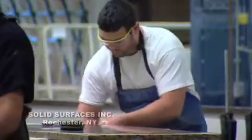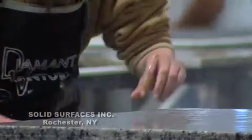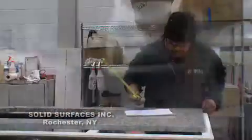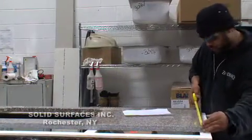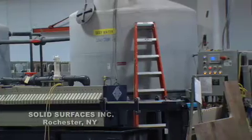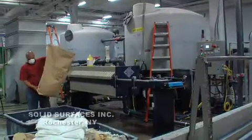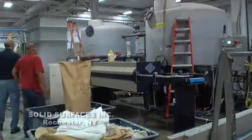There still is that touch-up work. Small inside corners, things like that need to be polished by hand. After that, it goes to QC. It's a separate QC for stone. That water has to be recirculated, and it gets basically filtered out. And we filtered last year 1.4 million gallons of water through that shop.